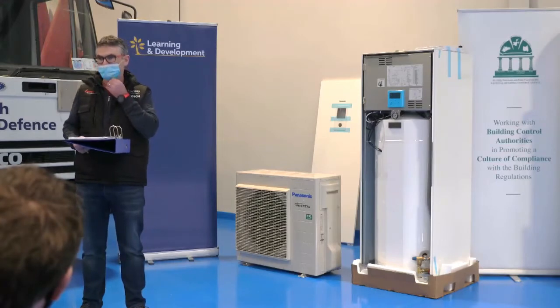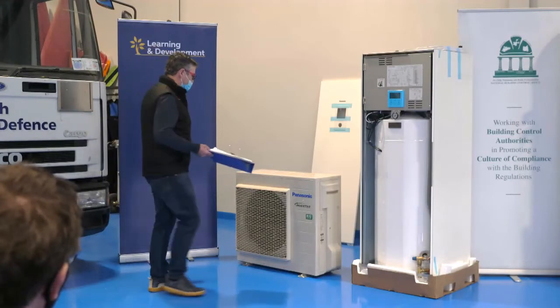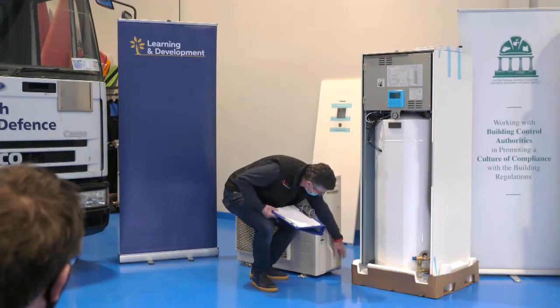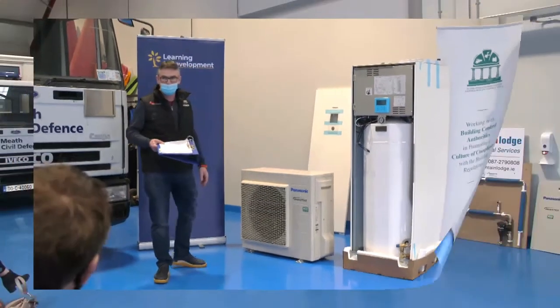Where does the gas line come in? The gas connections, when we get up, we'll see, come in on the right-hand side here. There's the actual cover there. Again, most connections on everybody's unit are on the right-hand side.